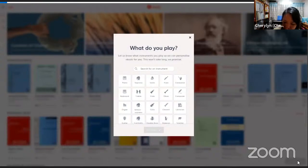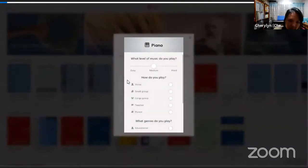So I believe this is what you will do. For example, I play the piano. Wow, okay. It asks you what level. I'll do somewhere here, not too hard. How do I play? I'm a teacher. I do play alone, sometimes in a small group.